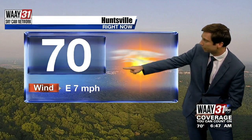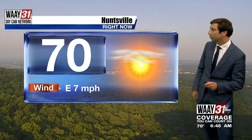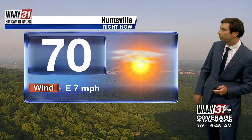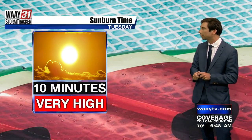This hour yesterday, we actually had faint fog kind of drifting into parts of Huntsville. It's already 70, and we should see temperatures a little bit warmer than that at the next update coming down in about 10 minutes. East wind at about 7 miles per hour in Huntsville. That'll turn to out of the southeast today, but plenty of sun to warm us up pretty quickly through the rest of this morning and into this afternoon.